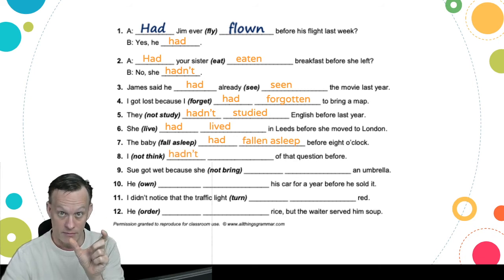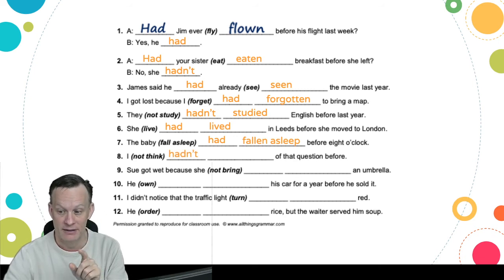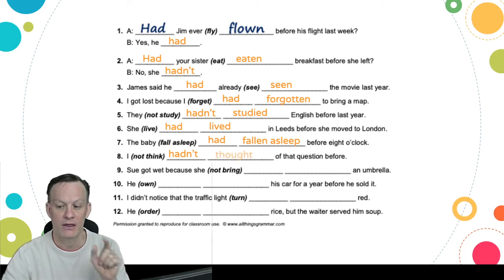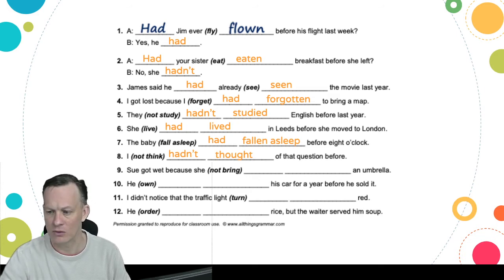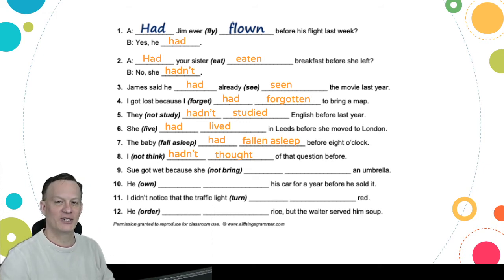Negative. I hadn't thought of the question here. No, not here. Before. Sorry. I hadn't thought of that question before.